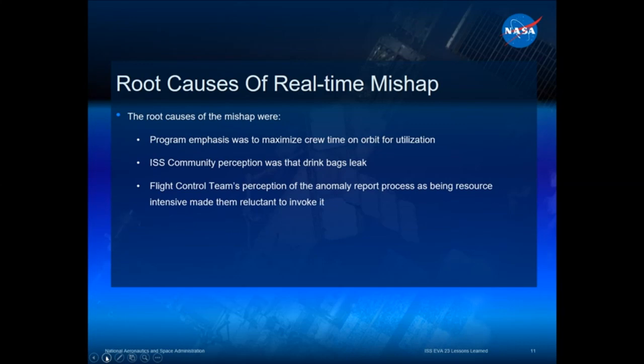The flight control team's perception of the anomaly reporting process as being resource intensive made them reluctant to invoke it. This is a human nature thing that's really tough. Our anomaly reporting processes are resource intensive for a reason. We have very complex systems, and when things go wrong, we need to keep track of those, so when they repeat themselves, we have information and data. Unfortunately, sometimes we make it difficult to actually do the day-to-day jobs that we need to do. So we have to find a way to balance how complex these systems are, and how much work they add, against the risk of not using them properly. That's a really tough one. We don't have a great answer for that one, but it's something we need to be conscious of as we go through the system. Next slide.